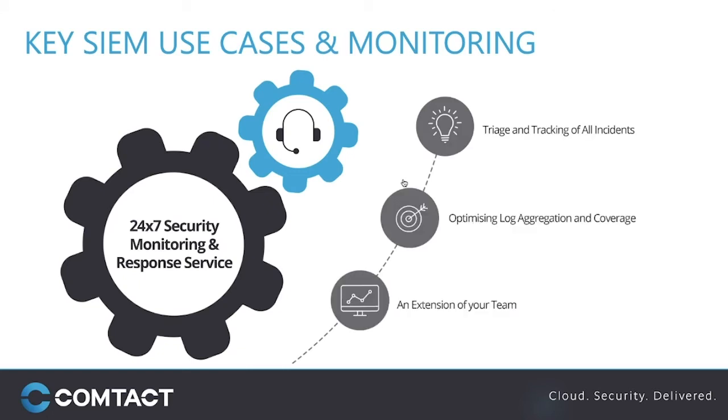And ultimately, we want to be an extension of your team. So as we deliver services, we'll be looking to develop insight around the applications that are critical to your business, things that need to be monitored in a much more close way, extending the security monitoring outside of traditional SIEM use cases to things that may be bespoke within your organization, being able to triage and track those events, identify where security improvements can be made.